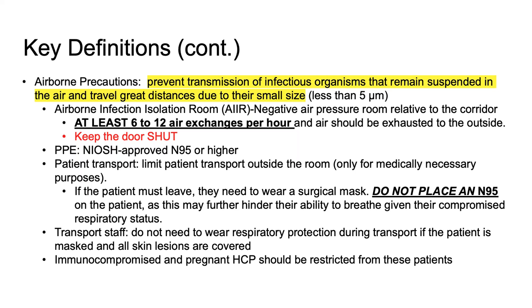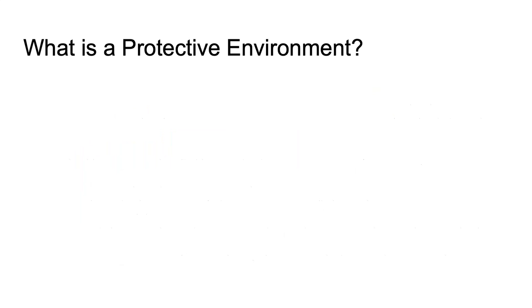Our personal protective equipment is going to be a NIOSH approved N95 or higher. Patient transport, limit patient transport outside of the room. If the patient must leave, they need to wear a surgical mask. Do not place an N95 on the patient, as this may further hinder their ability to breathe given their compromised respiratory status. Transport staff do not need to wear respiratory protection during transport if the patient is masked and all skin lesions are covered. Immunocompromised and pregnant healthcare personnel should be restricted from these patients.